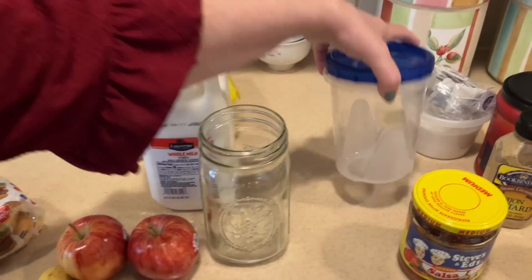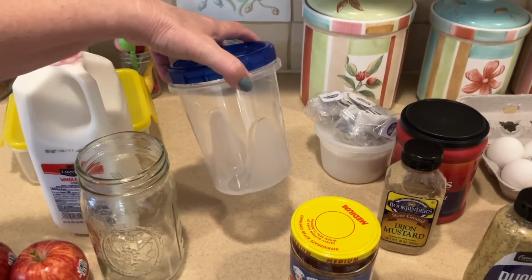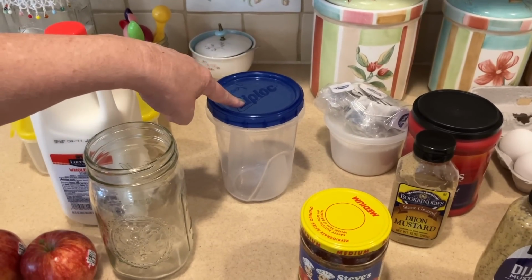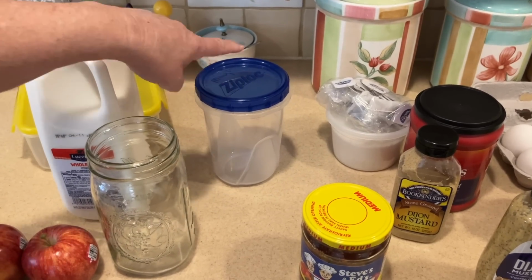The other half of the container will go in this freezer-safe plastic container, and that will go in the freezer. We come home, we take it out, let it defrost in the refrigerator. We will have fresh milk for tea and coffee the next morning.